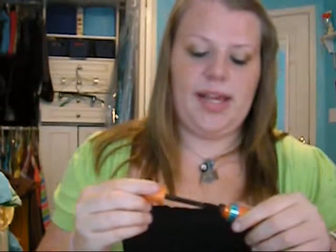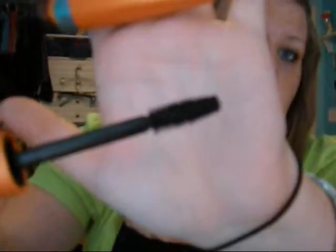But I love this. It is getting kind of old. I need to replace it. It's getting empty. But this is the CoverGirl Lash Blast mascara. The brush is fabulous. I don't know if you can see that. My camera is being a gaffer. Just kidding.